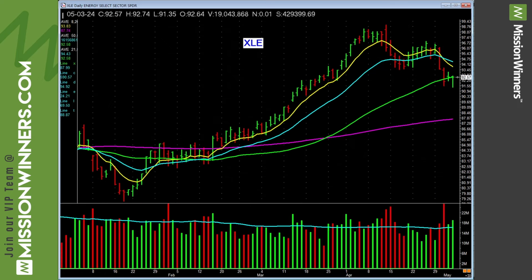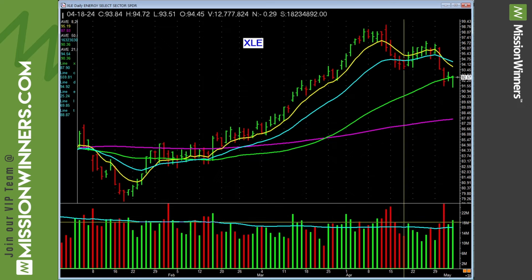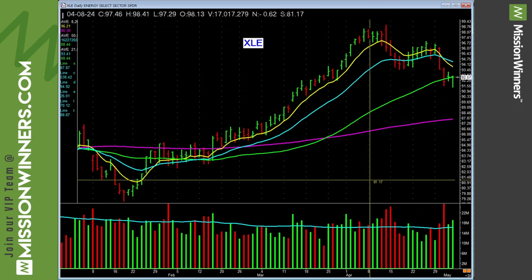XLE fell on heavy volume. It's just got support here on the 50-day. Perhaps it'll lift off, okay? But again, there's some overhead supply in here, folks. And note the red bars versus the green bars. What do you see? The volume on the selling is much higher than the volume on the buying. That's good to know.